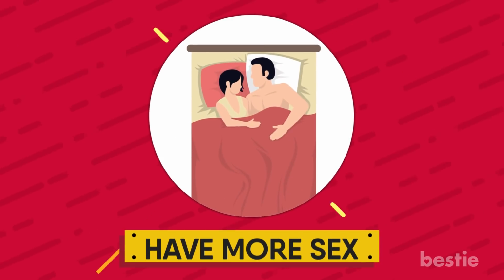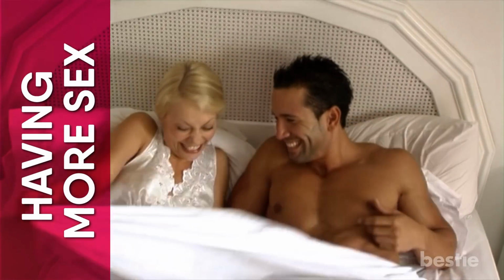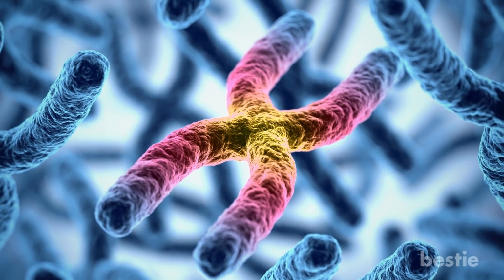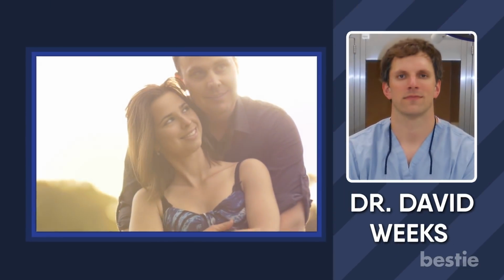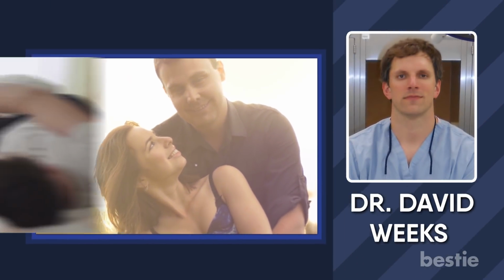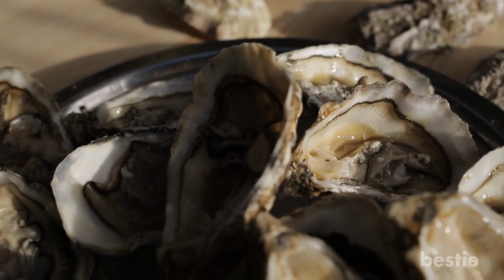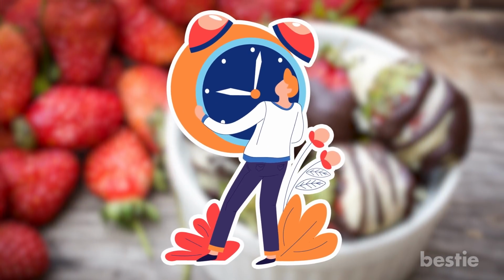Have more sex. We don't mean to be blunt, but studies show that having more sex, about once a week or so, helps out those telomeres we keep talking about, which directly reduces the signs of aging in our bodies. Dr. David Weeks found in his research that people who looked younger than their age were having sex 50% more than those who looked older. So grab some oysters and chocolate-covered strawberries and go turn back that aging clock.